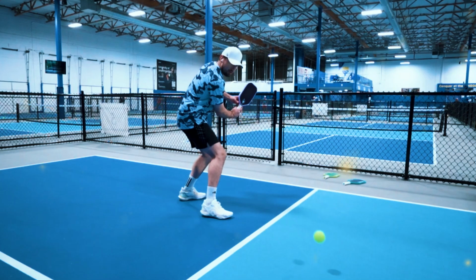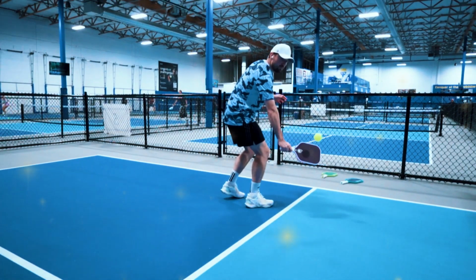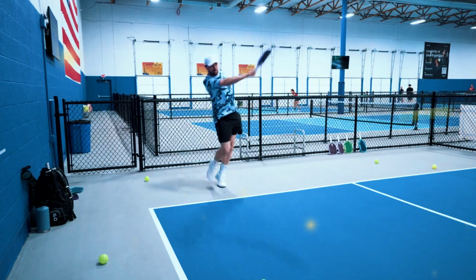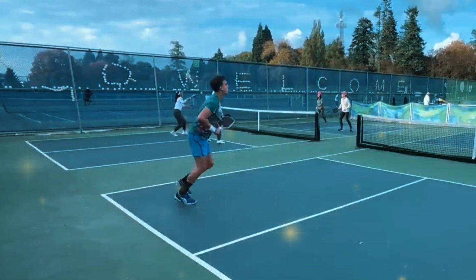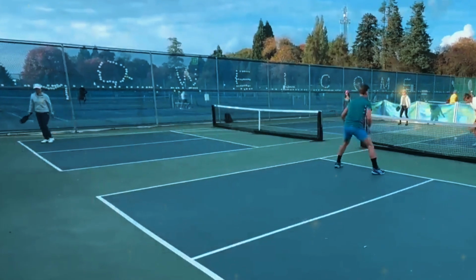The Pulse excels in balancing power and control, making it a versatile choice for players who switch between offensive and defensive strategies. Its thicker core dampens vibrations, offering a smooth and stable feel even during high-intensity volleys. While it may not generate as much spin as the Vatic Pro Prism Flash, the Pulse compensates with a more forgiving sweet spot, ensuring consistent performance even on off-center hits.